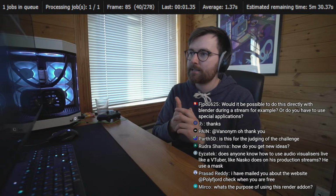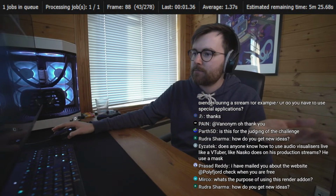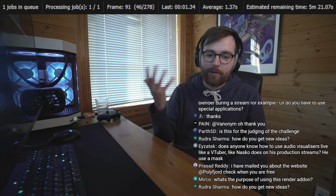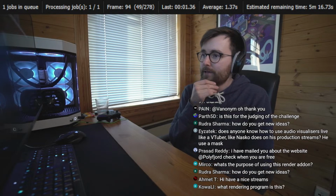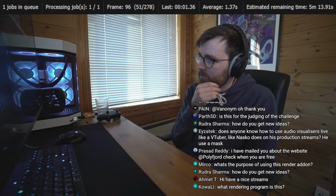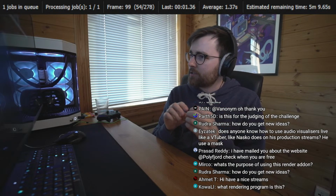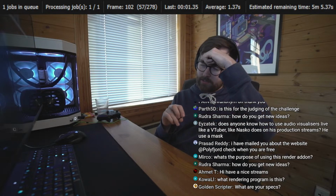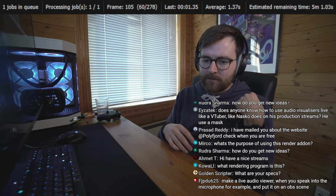Another good use case is if you want to render multiple cameras. So you can click cameras, and I can't right now, but if you have a lot of cameras, then you can do that. And if you have extra stuff like frame range, I guess. And also, I think if Blender crashes, it attempts to do it again. I'm not sure.